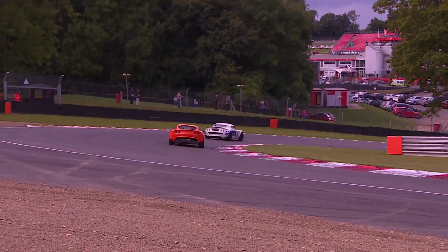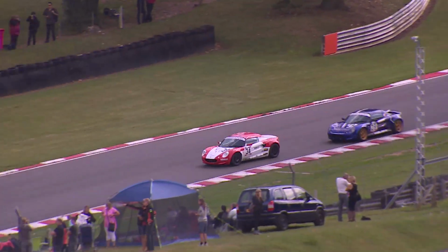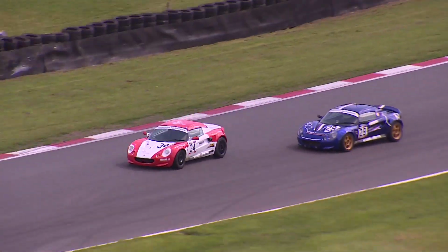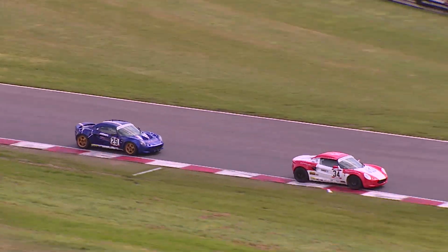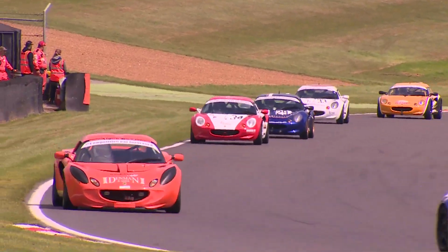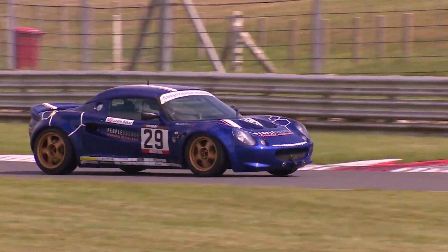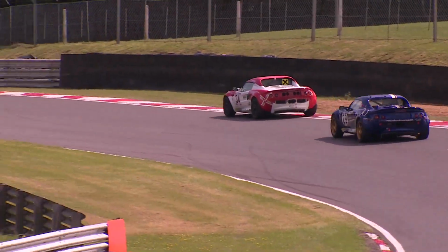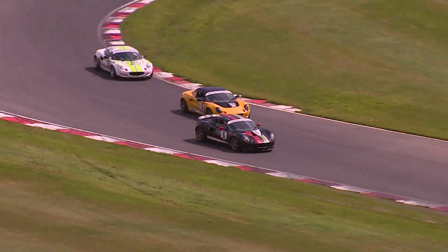Through Druids. And a challenge there for third, and James Little jinks to the inside of Jason Baker. So Little up into third place, Baker down to fourth. Let's see if Baker can cook something up to try and get himself back onto the podium. He's in pursuit of Little on the short sprint along the Cooper Straight and then around Surtees. Then it's the white car of Martin Wills, who is next along the bright yellow car of Ryan Savage. Good scratch wherever you look.